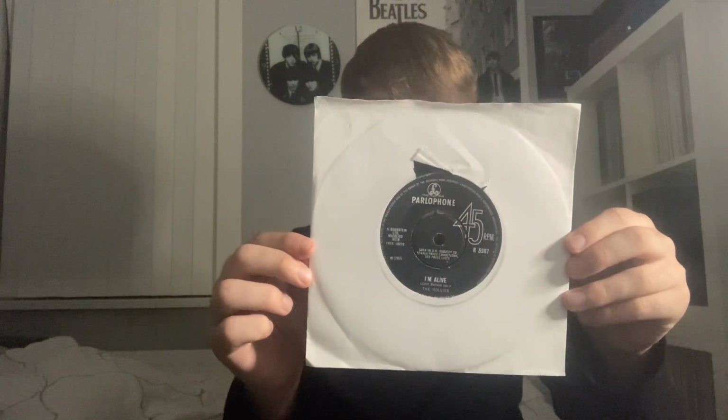Now we have my favourite Hollies song. It is their first UK number one, I'm Alive from 1965, and it's backed with You Know Who You Did, which is a very good B-side. But of course, I'm Alive, their first UK number one single, as I mentioned. It's just a very good song.